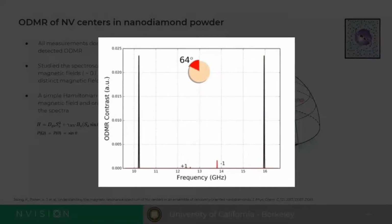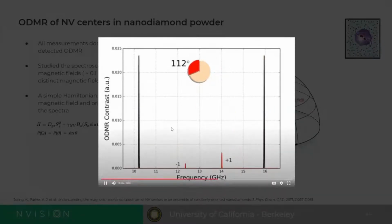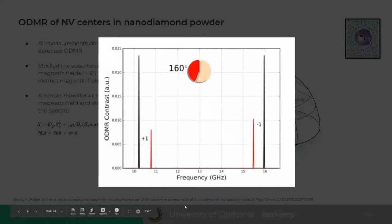So I'll just play it one more time. So at this point, this is the 90-degree orientation. Right. So that's pretty much what orientation does to the spectrum.